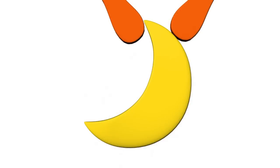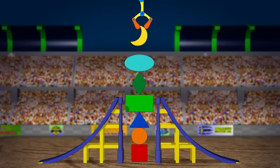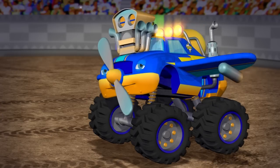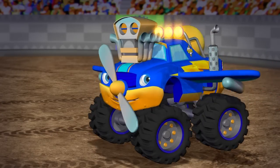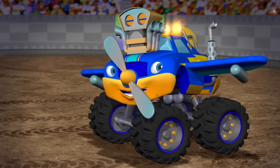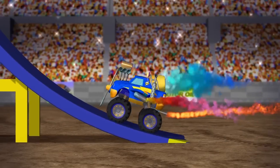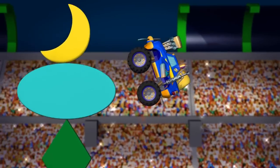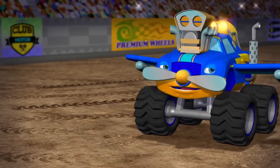Whoa. Wait. Is that a banana? Oh, it's a crescent shape. Same thing, I guess. Crescent. Woohoo! Good thing I'm not afraid of heights. This is so exciting. Wow.